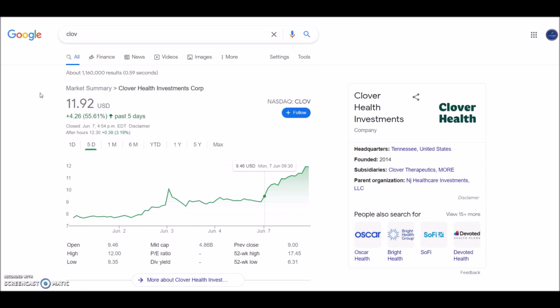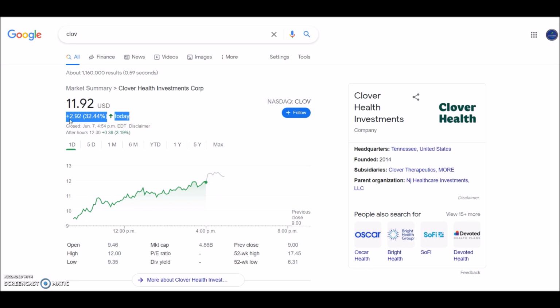This video is regarding ticker symbol CLOV, which is for Clover Health, and you can see we had a very good day. In the last 5 days, we went from like $7.7 to almost $12, which is a 55% increase in the last 5 days. Even just today, the price was up 32%, and even after market, it is up 3.19%. And this is not the end, because this thing will run even more.